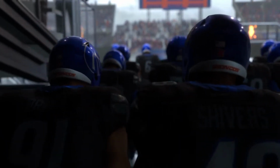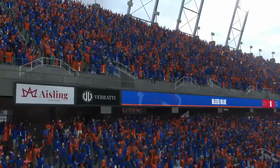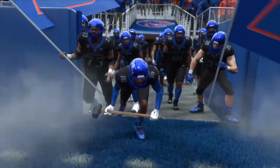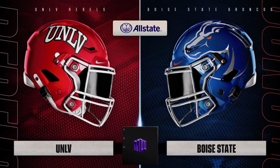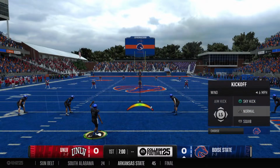When you see that field of blue, you know it can be only one place in the world. Boise, Idaho, on the campus of Boise State and home to the fabled giant killers, the Boise State Broncos. The Broncos will kick it off to get us underway.